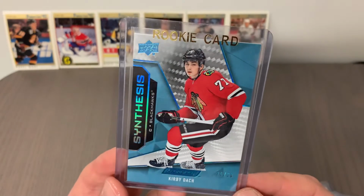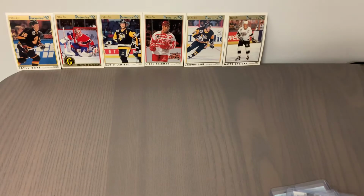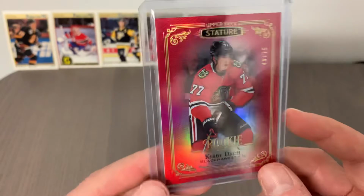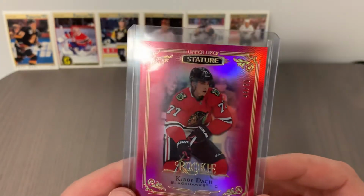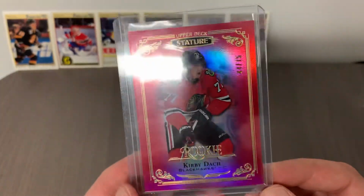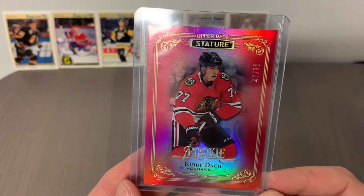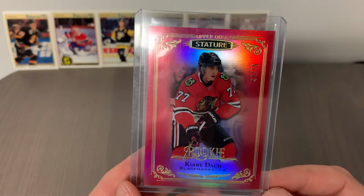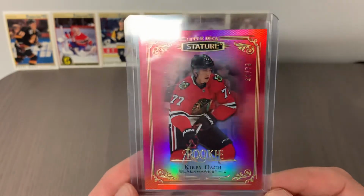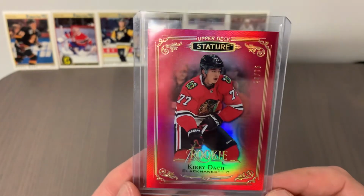This is the Synergy product, short numbered, 26 out of 50. Next up would be a Stature card, Stature Red, another Dach rookie serial numbered out of 75. This Stature set has proven to be really well liked and popular with collectors. Any of these short numbered parallels, ranging from black to red, are all having good price appreciation. I thought this would be a good candidate. Again, a rookie card, serial numbered, and just a beautiful looking shine to it.